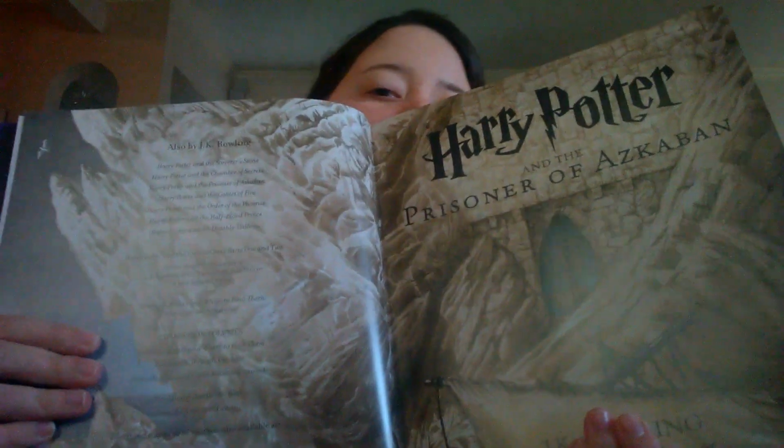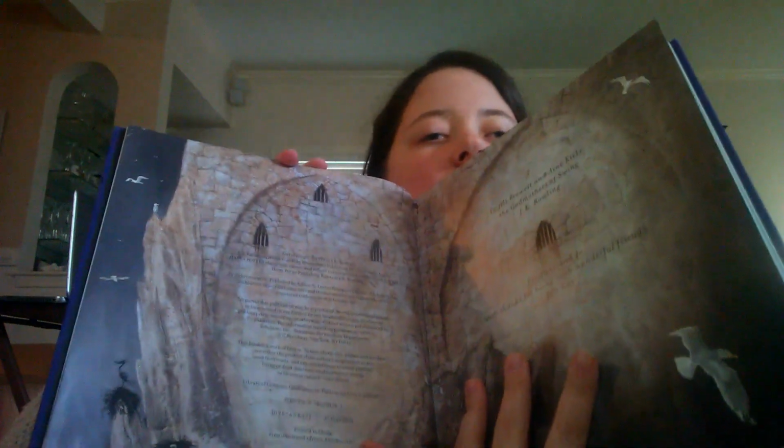And then this is probably my favorite because I really like that door. And then here's another one of Azkaban.